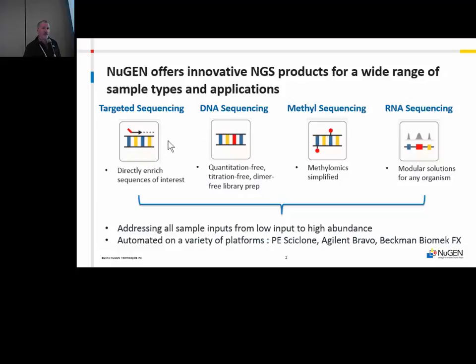But our targeted sequencing solution works with both DNA and RNA if you're doing targeted sequencing on your organisms. We have DNA sequencing solutions, DNA library prep solutions. The feature there is very low input with quantitation-free, titration-free, and dimer-free library prep. This has been a very powerful library prep system for people that are working with very small samples or ChIP-Seq, things like that. We also have an epigenetics library portfolio for methyl sequencing, both a whole genome methylation system as well as a reduced representation targeted methylation.